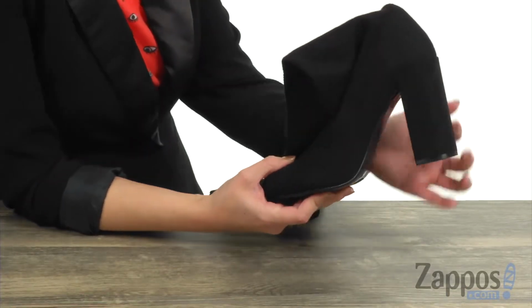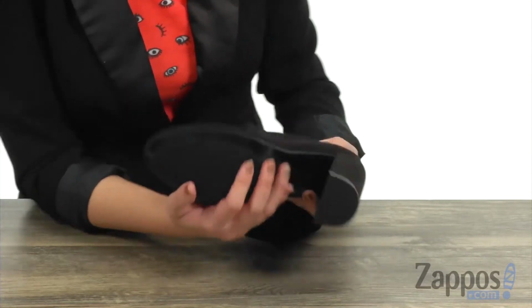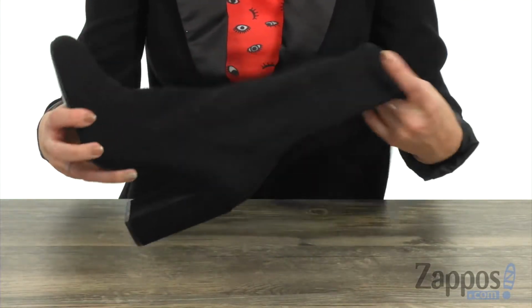So I'm gonna move over to the side just a little bit to show off. You've got this tall heel, it's wrapped, and it's all gonna be on top of a soft synthetic outsole.